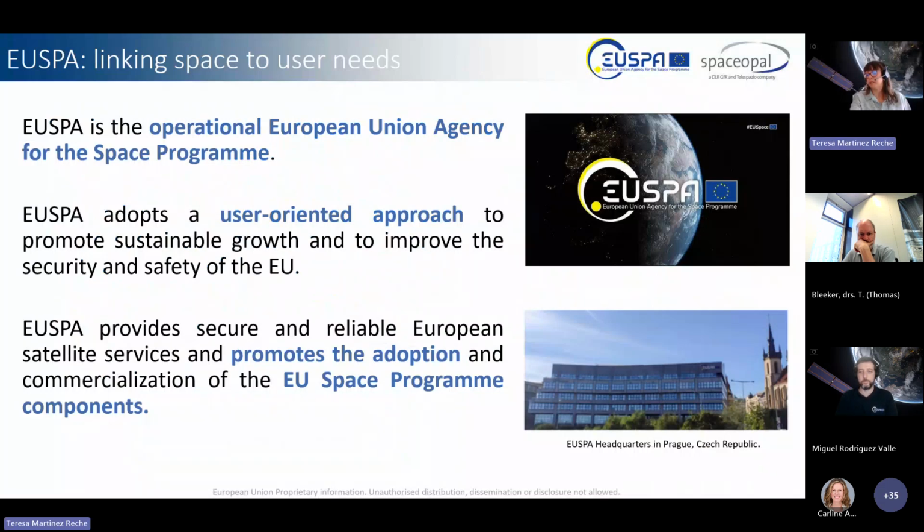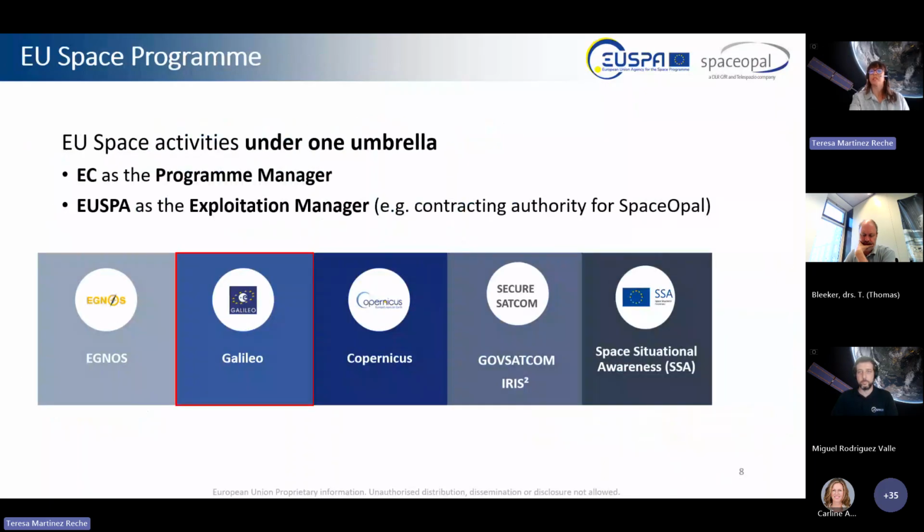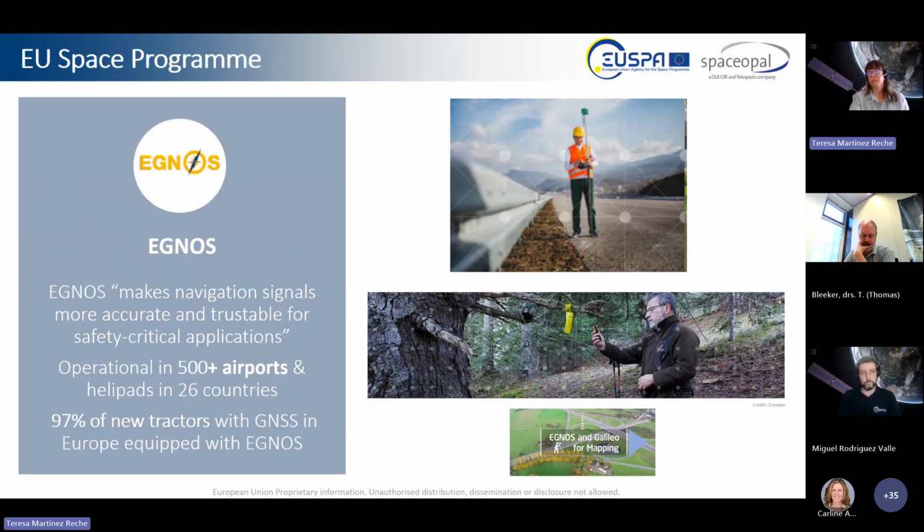Here you can see very few words about EUSPA. It is the operational European Union Agency for the Space Programme and has a user-oriented approach. So Carmen explained this very well, and I will take the opportunity to explain very briefly the space programme. So we are under the European Commission as the programme manager, EUSPA is the exploitation manager, and we in the GSC support EUSPA. We are part of EUSPA for the Galileo activities. I would like to explain, because it's important to know the framework and where Galileo fits in the space programme. Very briefly, I will explain one by one, starting with EGNOS.